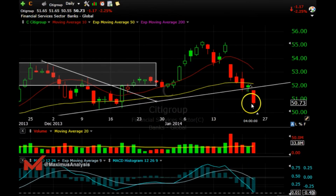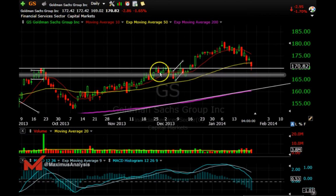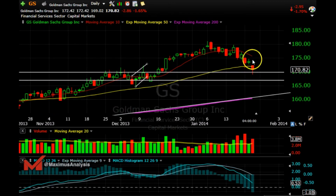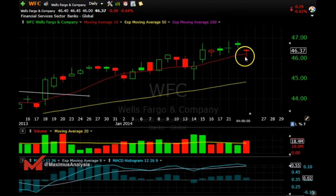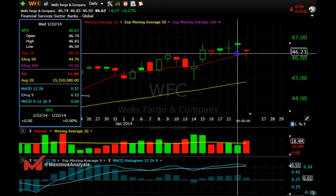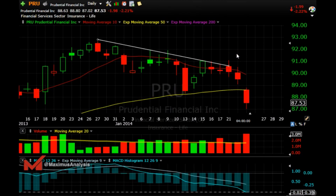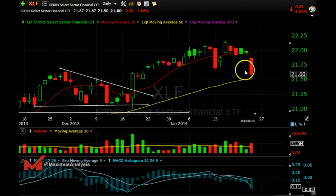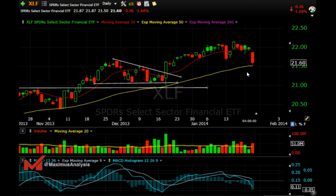Citigroup flushed down today, over 2% to the downside. Goldman Sachs again is at these previous levels right here. So maybe it's going to hold. Maybe this was a target, but again, you see the lower highs in place, so I wouldn't be looking to go long that. You have Wells Fargo, which kind of held the 10, which is a good thing. It just needs to recapture above this 46.83 level. And Prudential, that one broke down as well. So you definitely see that this banking sector is something that really is not looking good right here, right now. So that's something to keep your eye out for.